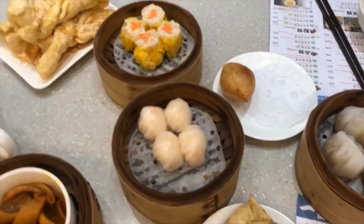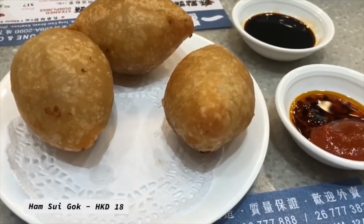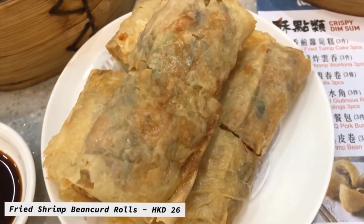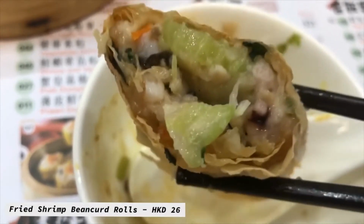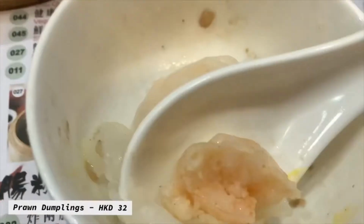It has all the favorites, the shumai, hakao, ham sui kok, and some other exquisite dim sum which you may be craving for. And I would even go so far to say that One Dim Sum may be even better than Tim Ho Wan, given that they only have a single branch, meaning that it's easier for them to maintain the quality of serving these delicious dim sum every single time you visit.